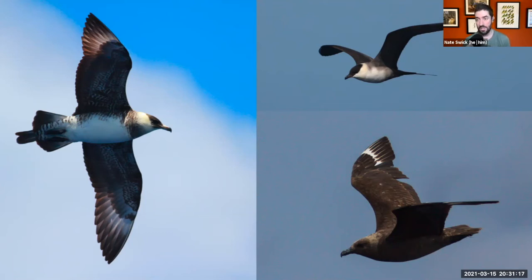What they do is chase down pelagic birds and force them to give up the food that they store in their crop. So they will frequently chase black-capped petrels, shearwaters, tropic birds, and they're very adept aerialists. They're very quick flyers, amazing flyers, and they'll chase them down and harass them until those birds throw up their food that's stored in their crop, and then the skua will come down and take it and eat it, and that's how they get their food.